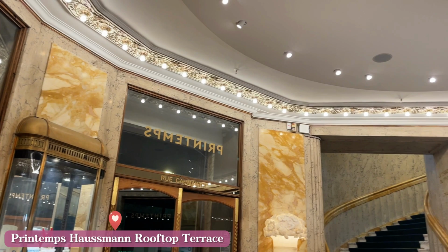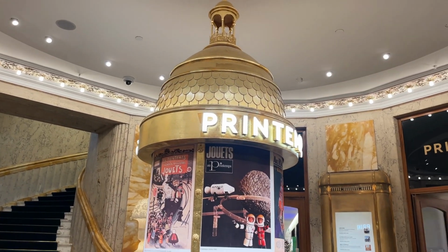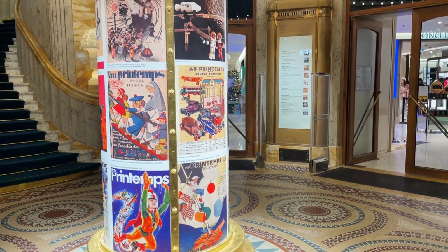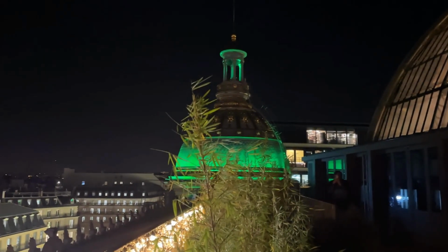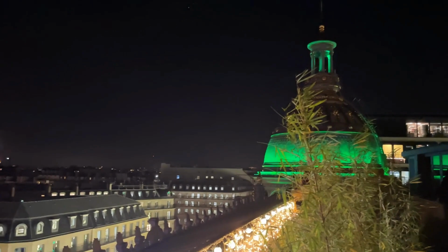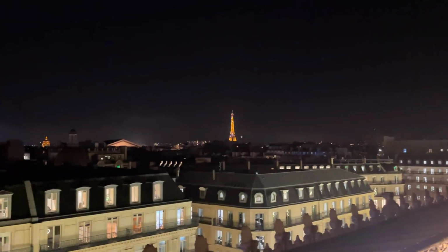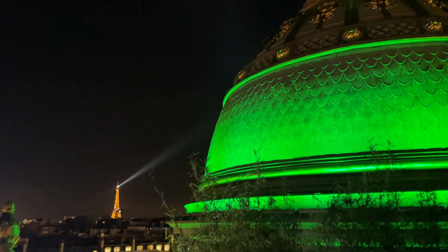While most people head to Galeries Lafayette as the best rooftop terrace to get a view of Paris, another place you can't miss is Printemps Haussmann. You'll also enjoy a view of the Paris Opera, Madeleine Church, La Défense, Sacré Coeur, and of course the Eiffel Tower. The best part is that it doesn't have to be one or the other since they are right next to each other.